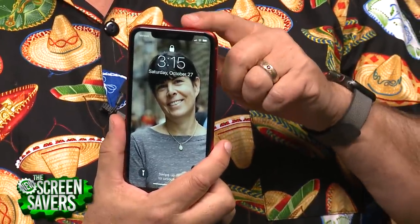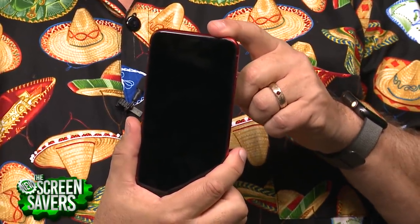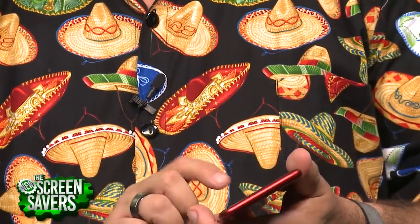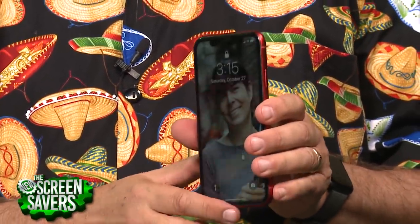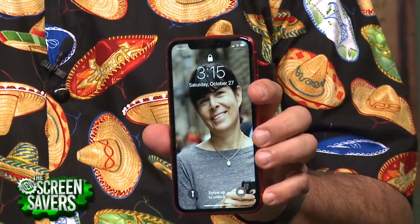Video playback: 16 hours on the XR, 14 hours on the XS, 15 hours on the XS Max. So given the bigger battery and the less power-hungry screen, this is the battery life champion in the iPhone lineup. Yep, that's another reason to look at it.